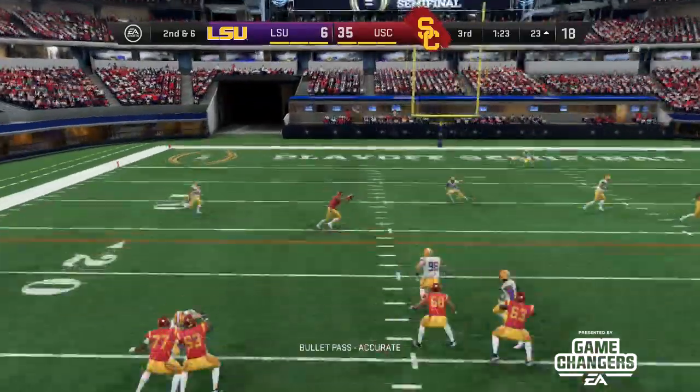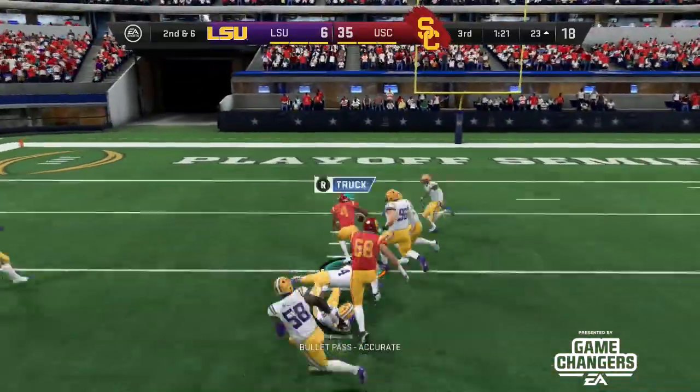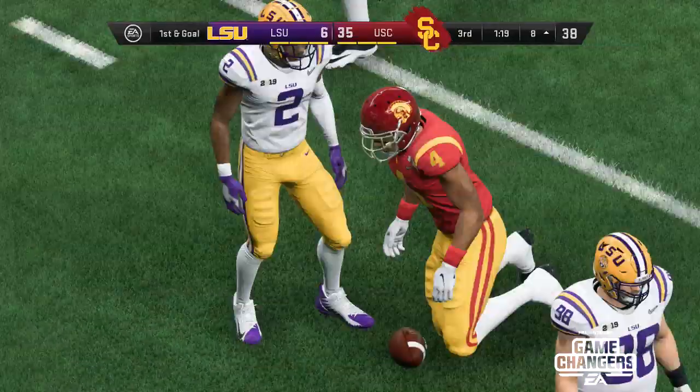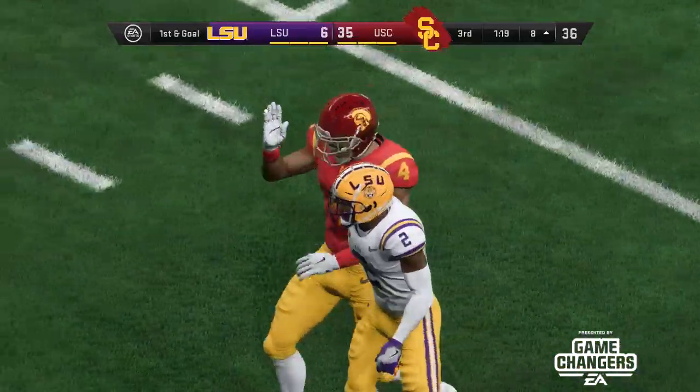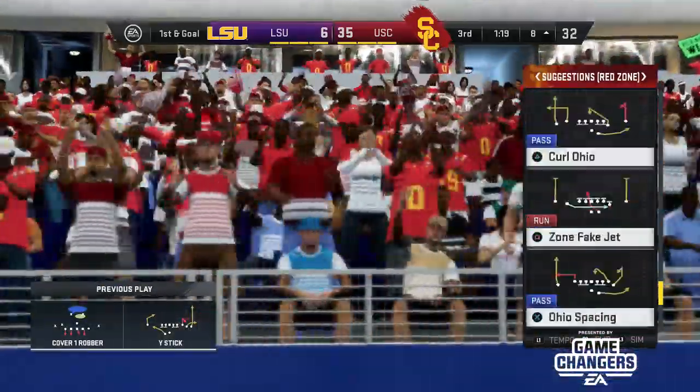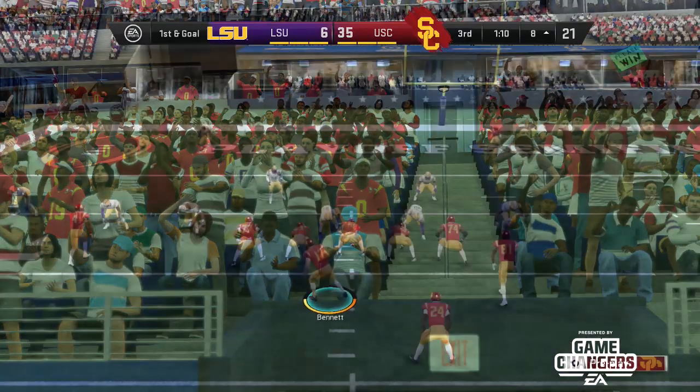And here's Bennett looking to throw on second down. Oh, there's that man again. It's complete, and they've got it inside the 10 at the 8. 15 yards on the play. First down.